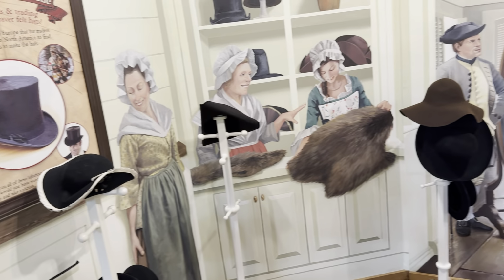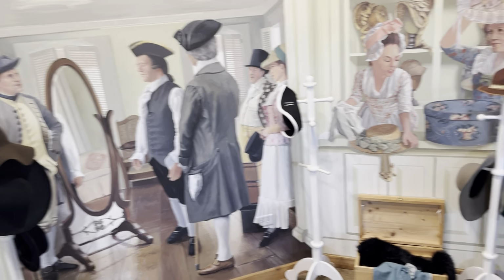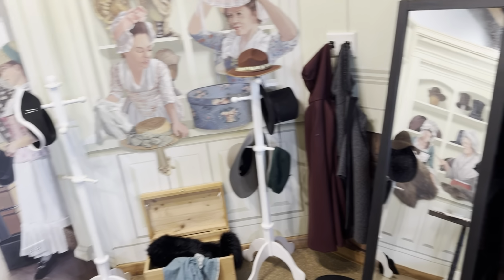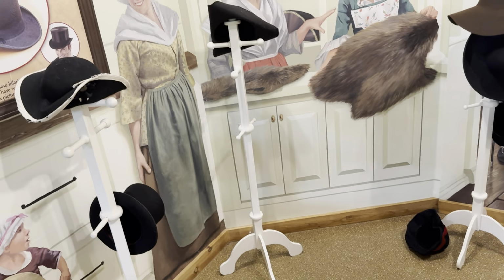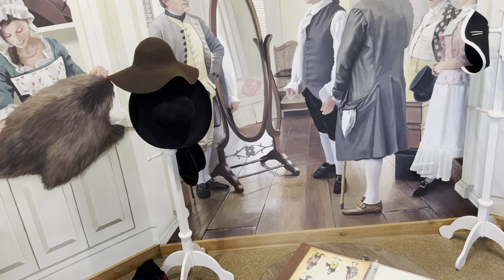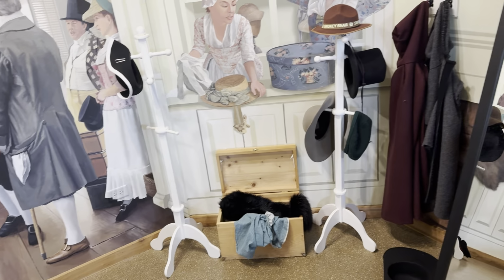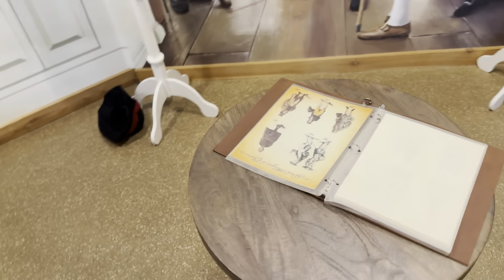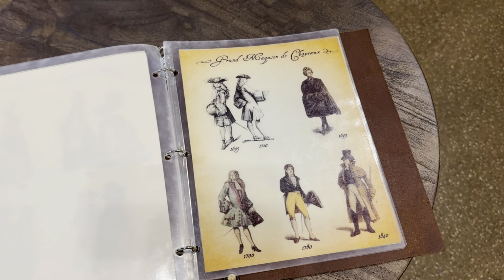Right here, this is an interactive area for children. So you can come in here, there's different hats, costumes, furs that you can put on, so kids could dress up and be a pirate or a colonel. This is my son Derek's favorite room. He likes to come in here and try all these clothes on. And if you want, they'll give you some ideas of what to put together. And you have different options.